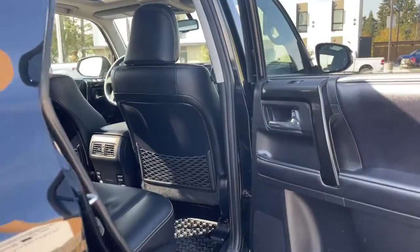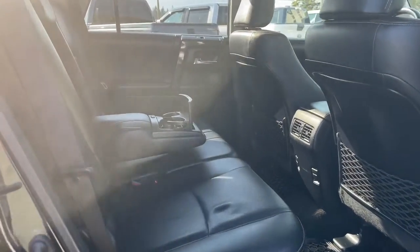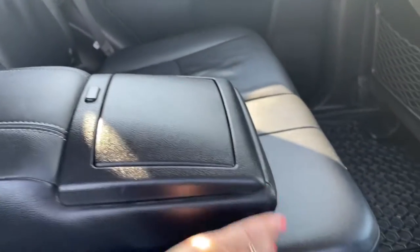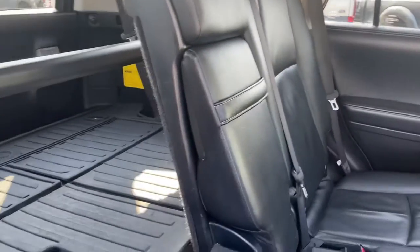Storage and speaker in the door, as well as power windows. There's seating for three in this row with a 60-40 split, and you've got the armrest with the cup holders, and that just closes up and that flips up. And then you can bring the seat down, pull the tab, and it'll come right down.